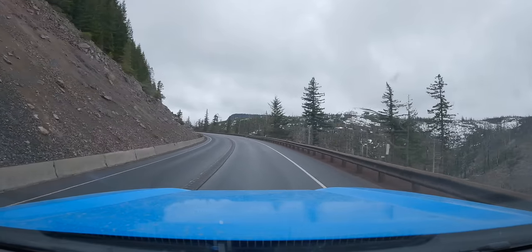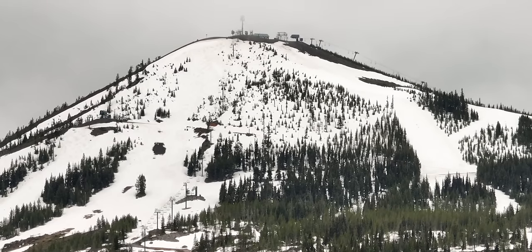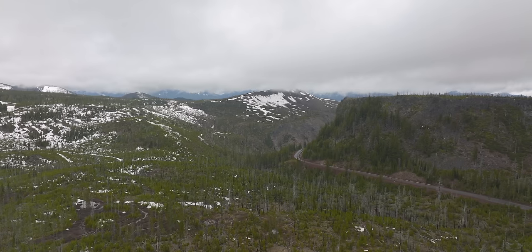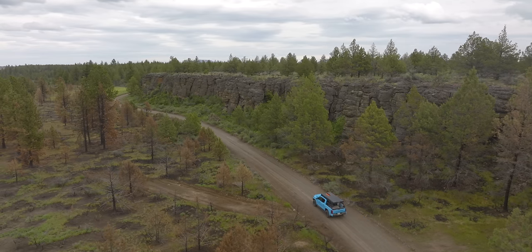We backtracked and made our way east over Santiam Pass to a route that I had put together on the fly. The new route was only a few hundred feet lower in elevation than the spot we turned around at, but being in the rain shadow of the Cascades meant that we didn't run into any problems.